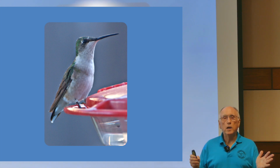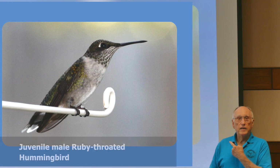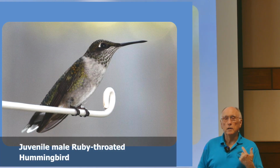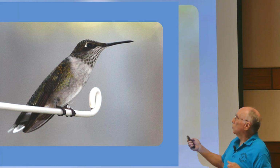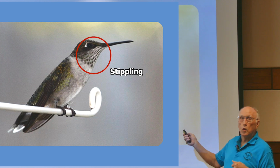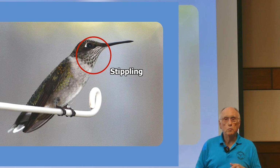Now, late in the summer, I get people that contact me and tell me that they only have female ruby-throated hummingbirds at their house. Well, the reason for that is they don't understand that that is a male ruby-throated hummingbird. The reason that you can tell it's a young ruby-throated hummingbird from the summer are the lines of green dots called stippling in its throat. Female ruby-throated hummingbirds don't get that. So if you see that, looks like a 5 o'clock shadow, that's going to be a young male.